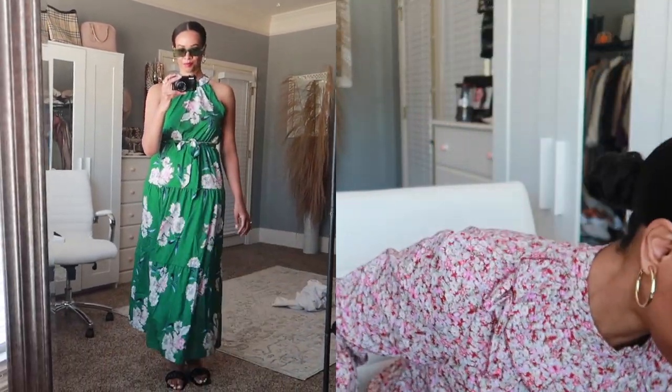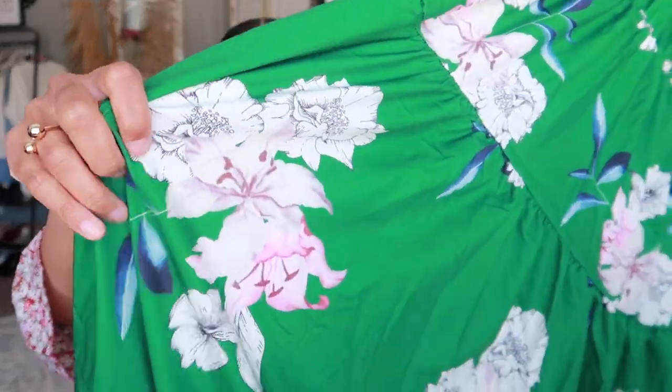All right, my camera went out. I had to change my battery, so I don't know what I was saying, but yeah, I was talking about this green dress. It has, I don't know if you call it a halter top kind of detail, but I'll try it on so you can see how it looks. You just can't go wrong with dresses. Very excited to wear this for the spring and summertime. It's very lightweight, so really excited about that dress.